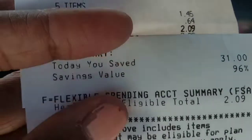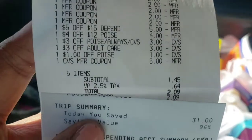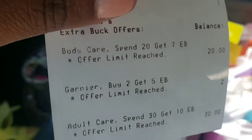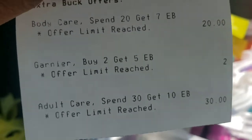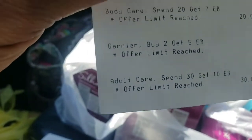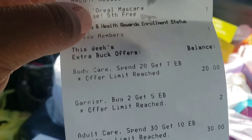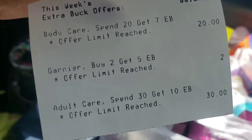It says that I saved 96%, but I actually saved 100% because I didn't spend one dime out of my pocket. I did get back the $10 Extra Care Buck that I rolled into my next transaction, and I uploaded my receipt and got 12,000 points on Fetch. So after everything was said and done, I got 12,000 points on Fetch and the $10 Extra Care Buck, so that's about $22, we'll say, and minus the $5 in Extra Care Bucks that I rolled in, that's a $17 moneymaker.